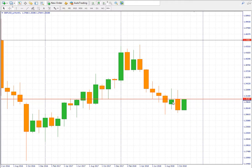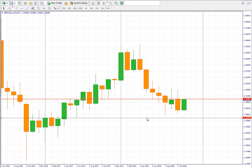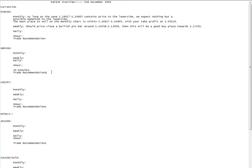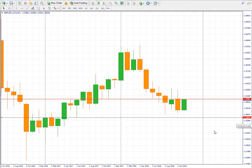So my advice now is that you're supposed to sell GBP now, but then have your take profit around somewhere here where there's this long tail touching this line, level 1.25832. This is just a recommendation. So the recommendation: sell GBP USD now on the monthly chart, but have your take profit at this place, 1.25832.